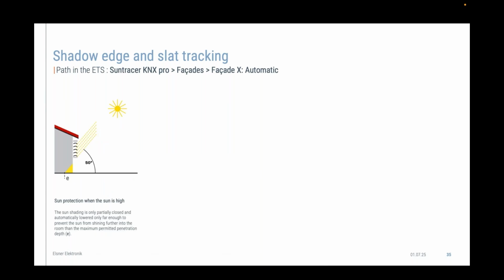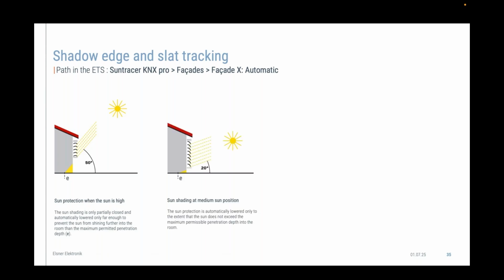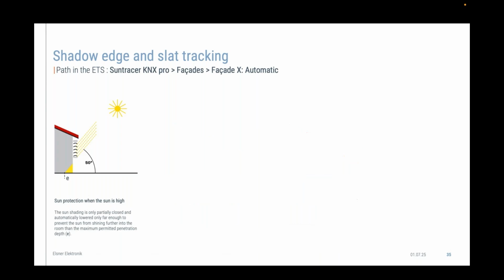Now, the slats and shadow edge tracking. So the sun protection when the sun is high: the sun shading is only partially closed and automatically lowered only far enough to prevent the sun shining further into the room than the maximum permitted penetration depth.